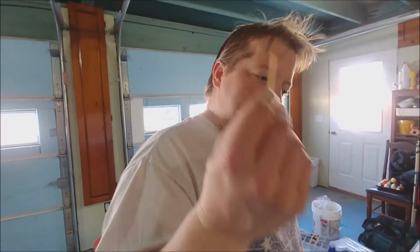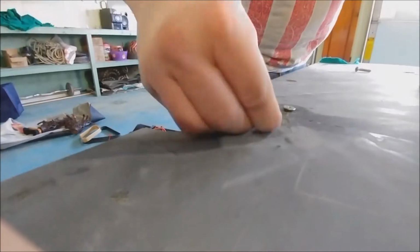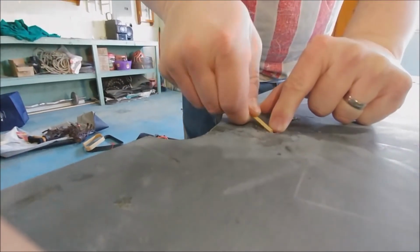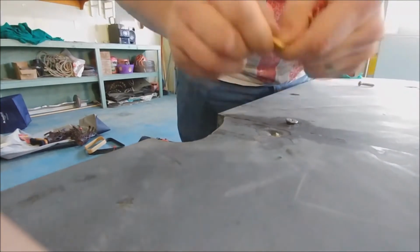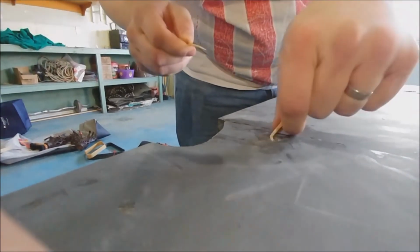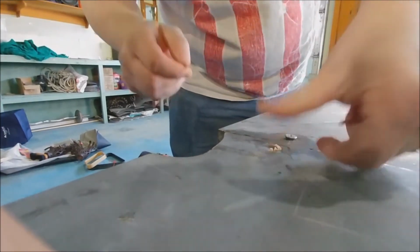We're taking matches, right? And we're breaking them in there just to give the screws a little extra grip, because the screws in the holes they had before weren't really in there that good. So we just really want to cement the screws when they go in so it'll grab the wood along the way down. That's brilliant. Little tricks of the trade that you learn along the way.